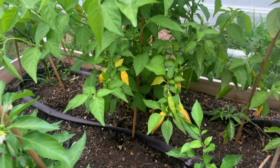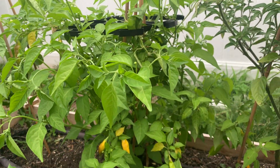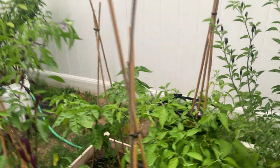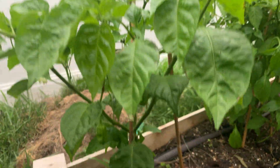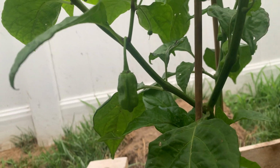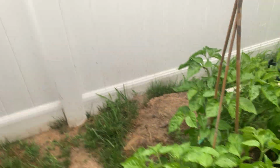And then there's one of my lemon drops. I got 3 lemon drop plants this year. I just picked this one clean the other day. I mean, there's still a few on there, but that was loaded. And then chocolate habanero over here. I don't think there's, oh yeah, there is a little one down here. But still another one that just recently started taking off.